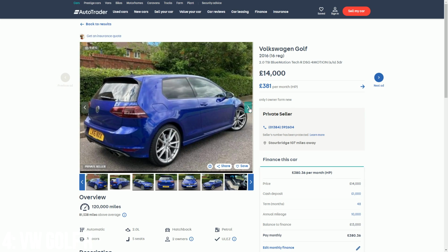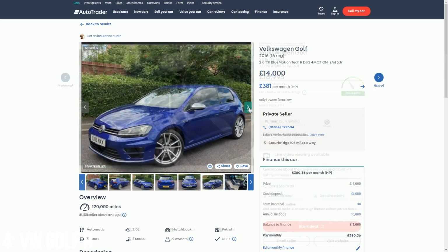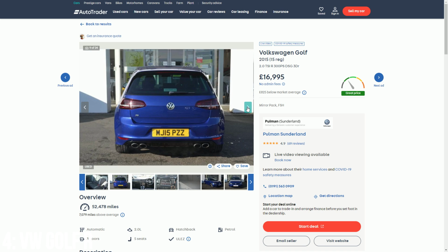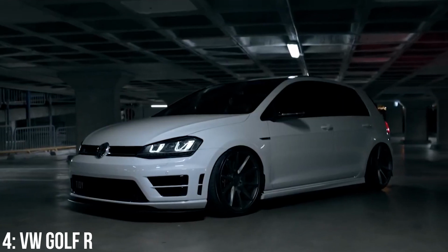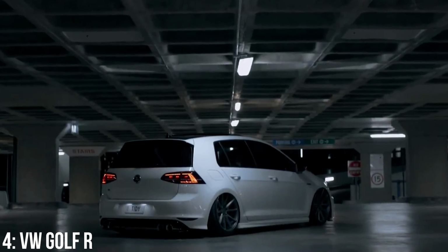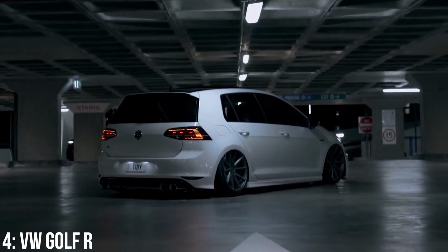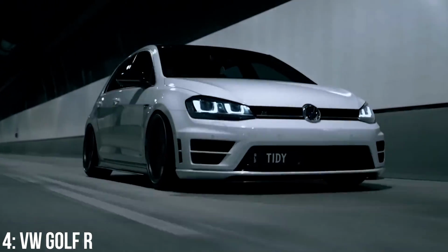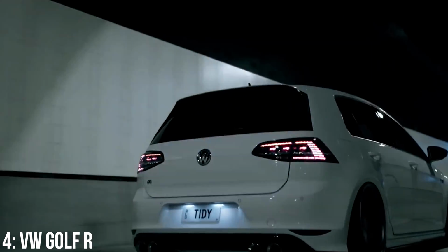These are listed for around £14,000 at the bare minimum, but for a 2015 model with 50,000 miles on the clock, you're looking at around £17,000. Owners are very positive generally about the R's reliability thus far, and the key issues I could find on forums were related to the infotainment system packing up and general build quality issues like moisture behind lights or whistles at high speeds from poor fitment.